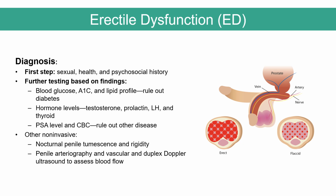Other non-invasive approaches would be nocturnal penile tumescence and rigidity, and then penile arteriography and vascular and duplex Doppler ultrasound to assess blood flow. That's the one that you'll see most common.